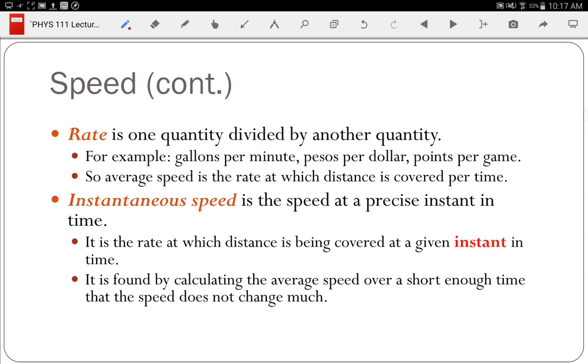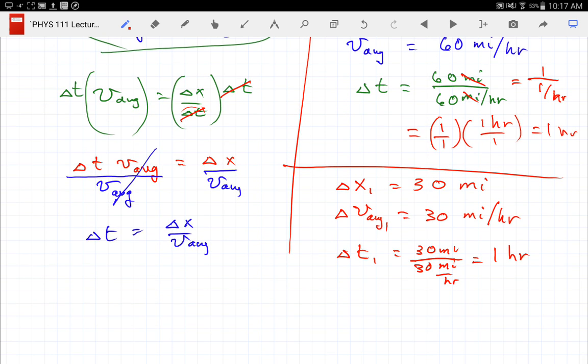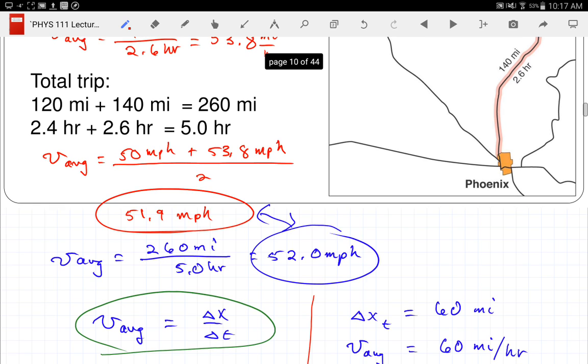Going slow, slow, slow. Wait, I'm sorry, go ahead. I didn't understand why the two values, what was wrong with the two values before? You had 51.9 and then you ended up with 52. Yes. Okay, the 51.9 was taking the average of two numbers, but one number was for a time of 2.4 hours and one was for a time of 2.6 hours. And so when you do the average, you actually have to do the average over time. So I have to take the one that's for 2.4 hours, multiply it by 2.4 over 5 to get the fraction of the total time that one is. The one that's 2.6, I have to multiply by 2.6 over 5 to get the fraction that one is. Then they would agree.